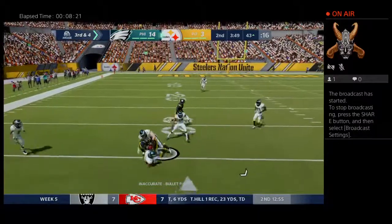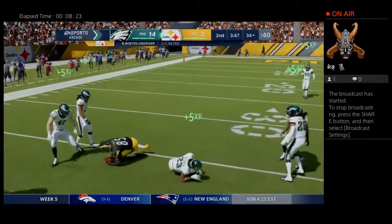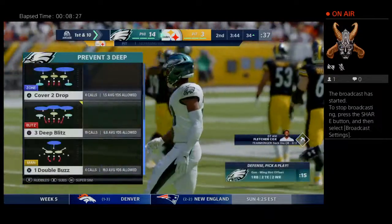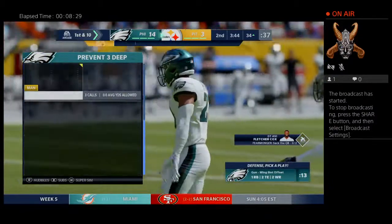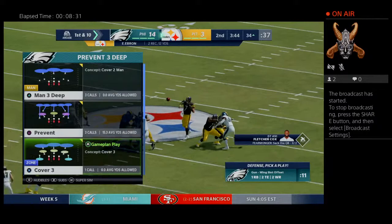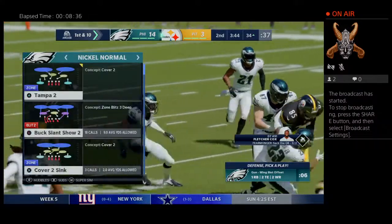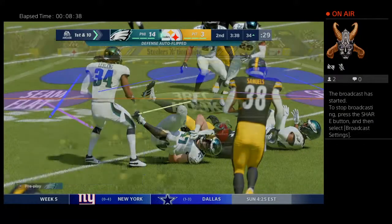And he connects with Ebron. And he gets it to the 34. Good enough for the first. That's good. Good catch there by Eric Ebron, and the Steelers are hoping that they see the 2018 version of this young man. 66 catches, 750 yards, and 13 touchdowns.